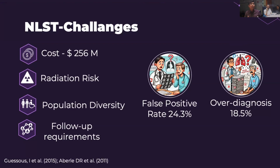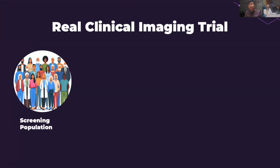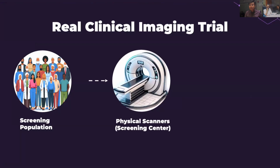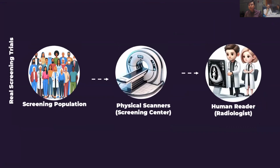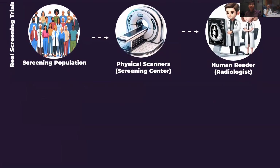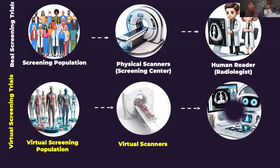So how can we contribute, from our point of view as the Center for Virtual Imaging Trials, to tackle a few of these challenges? What if we want to do this trial in a virtual setup? Before I dive into that, let's look at what a clinical imaging trial looks like. To run a clinical trial, you need a screening population. These populations go to a screening center for imaging, and finally an expert reader, such as a radiologist, reads the images and gives you the diagnosis. Now, if you really want to replicate this clinical trial in a virtual setup, you need to replace the screening population with a virtual population, the physical scanner with a virtual scanner, and human readers with a virtual reader. We have actually done all that.